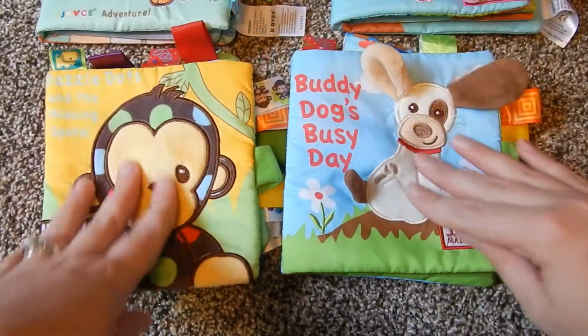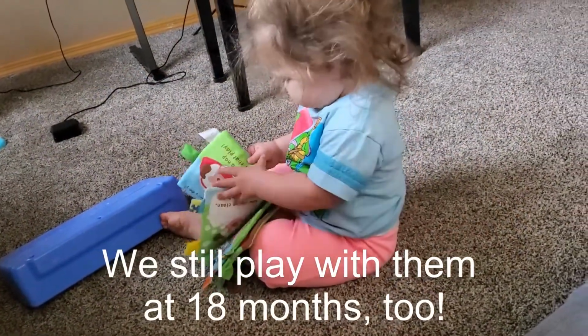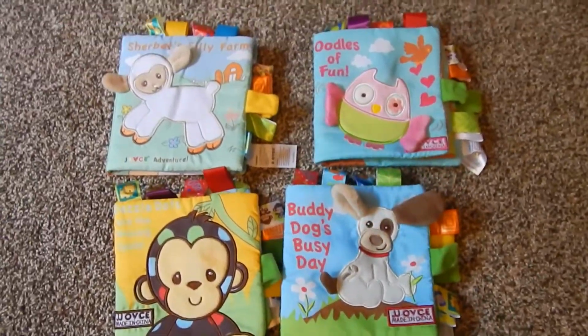So you can see the stories are rhyming and they're cute, they're short, so it doesn't take a long time to read, which is really nice when your child has a short attention span when they're very young. So overall, these are excellent books, and I would highly recommend them.